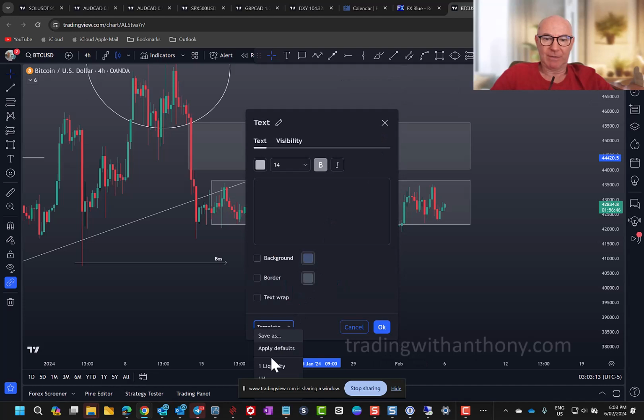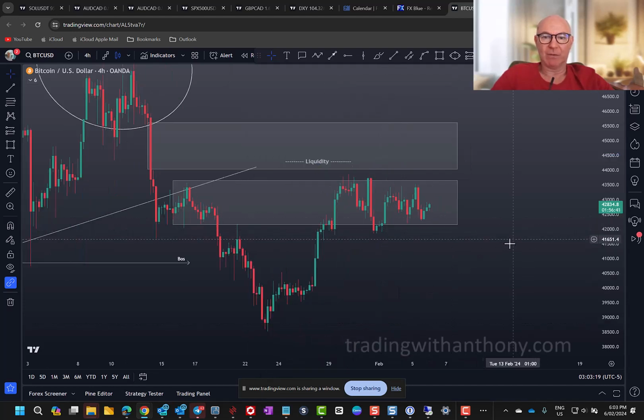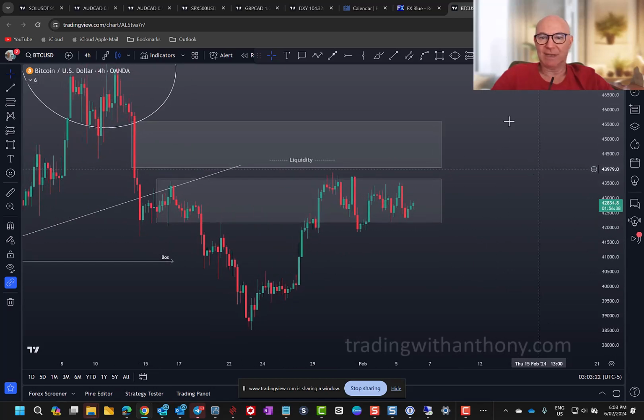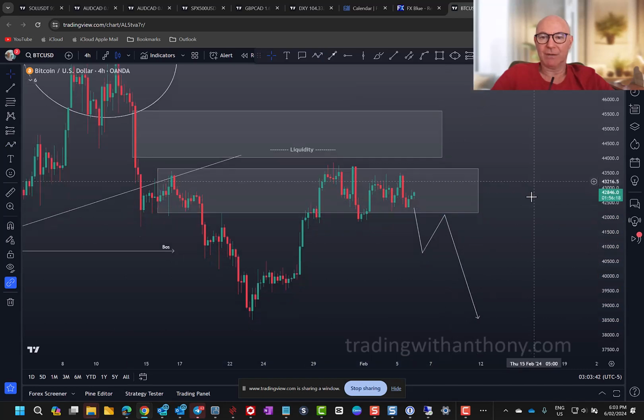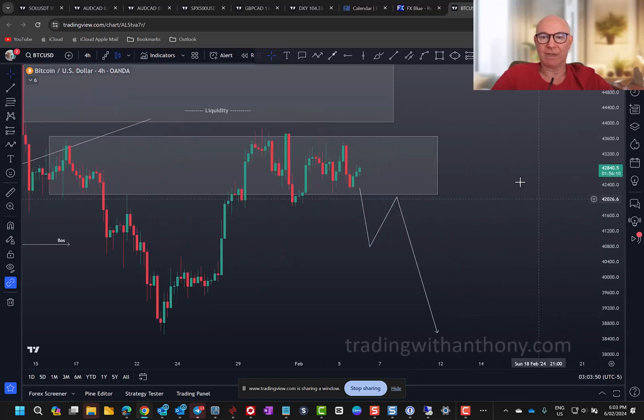So you want to be really careful. The only way that I would get involved with this at the moment would be if I see, well, we've got this range here. This is sideways. I'm leaning more south than north, but for me to get involved, I would need to see that. This is not a prediction. All this is if we break this low and retest and fail here, I would enter short.